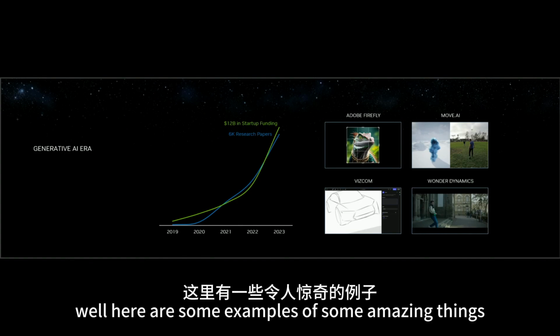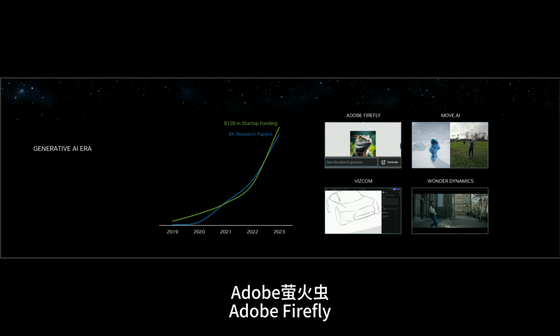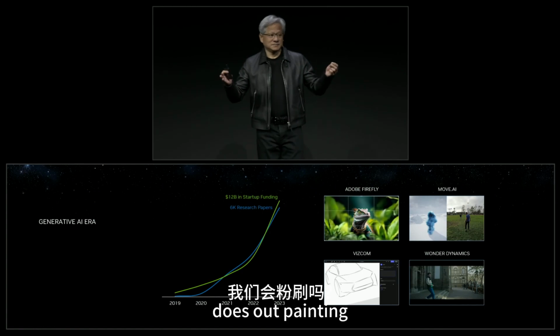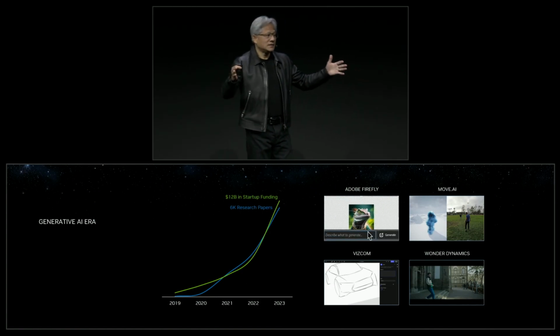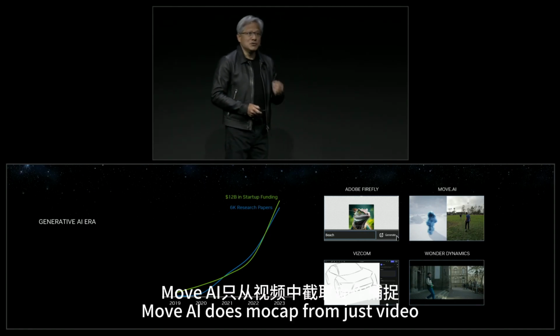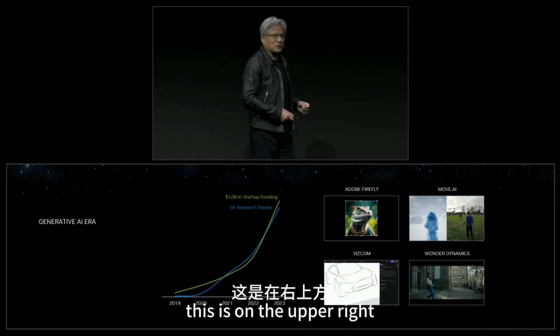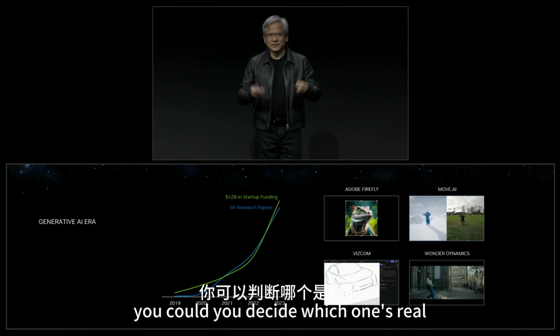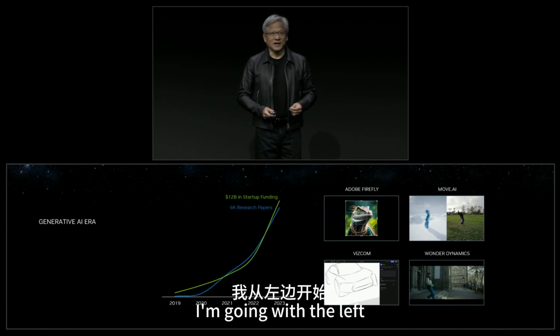Well, here's some examples of some amazing things. This is the Adobe Firefly. Adobe Firefly does outpainting. Imagine the space around the image that we never captured. Move AI does mocap from just video. This is on the upper right. You decide which one's real. I'm going with the left.